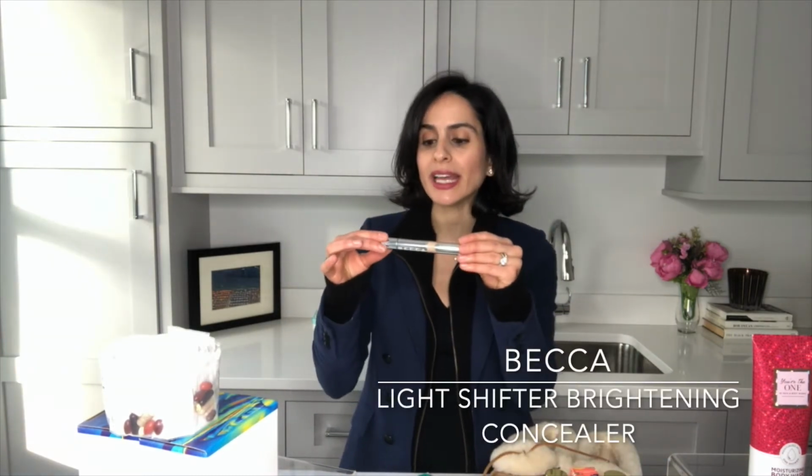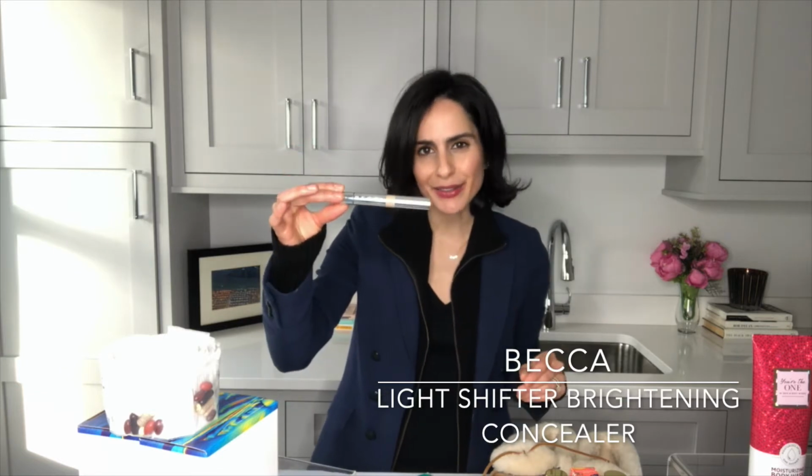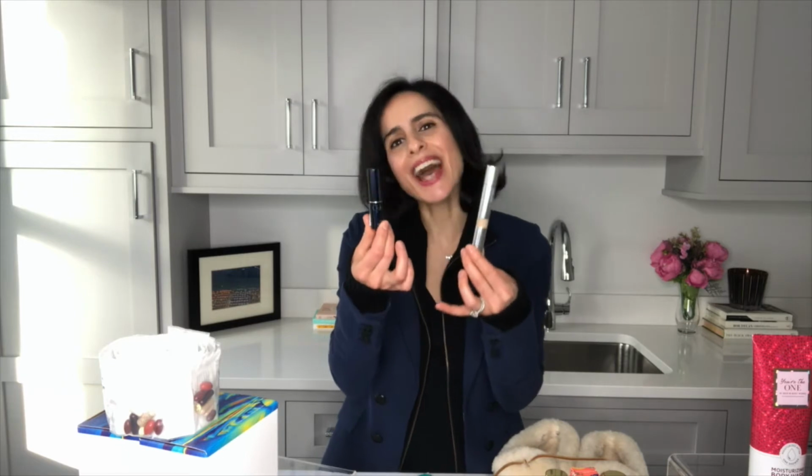So this is called the Light Shifter Brightening Concealer. Theoretically, you're supposed to use this by itself. I find that it doesn't give me enough coverage, so I like to pair it with my favorite concealer. And when I use both of these hand in hand, the results are magical. Very, very nice. A great way for you to look like you've gotten 8 to 10 hours of sleep.